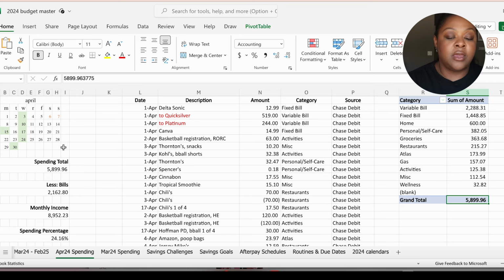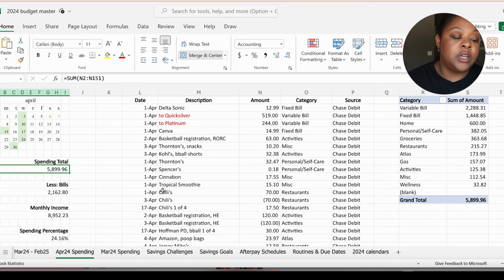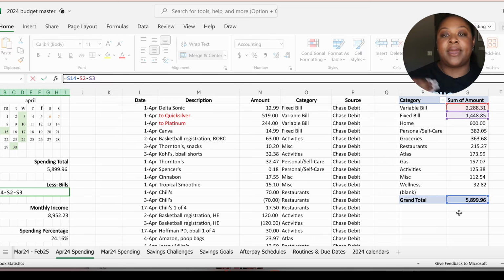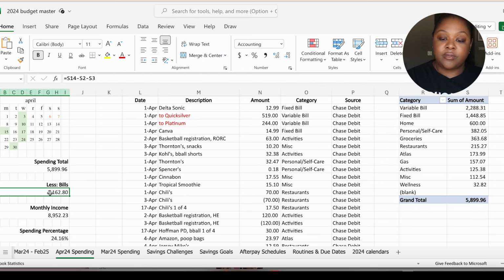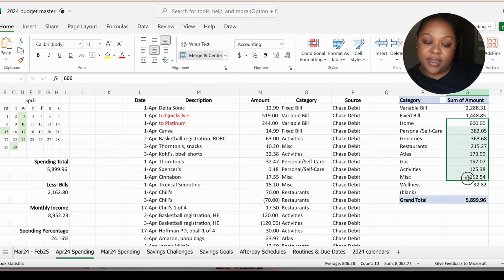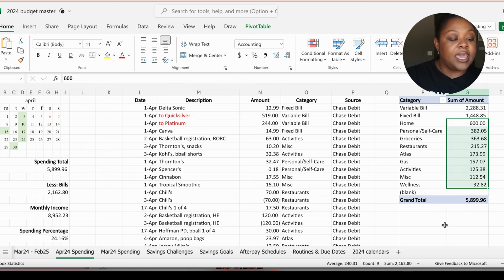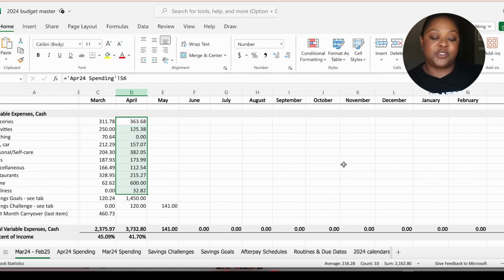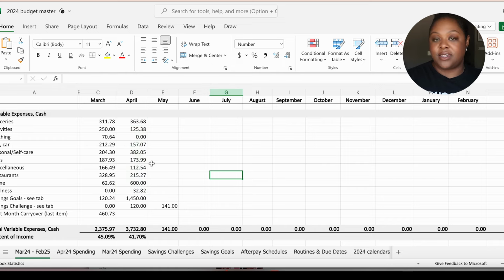My spending total. So if you can see, $5,899.96 balances with this $5,899.96. But of that, there's some bills mixed in there that are not included in my variable expenses, and that is the $2162.80. And I did that just by taking the grand total minus the variable bills minus the fixed bills, and that's the $2162.80, which should also balance to everything but over here, $2162.80. And then when I transfer it to the main hub and I add up everything minus the savings, it's $2162.80 because I linked it to here, if that makes sense.